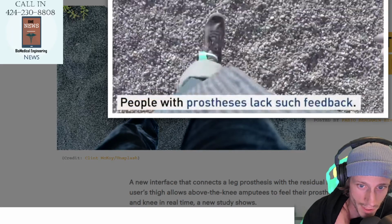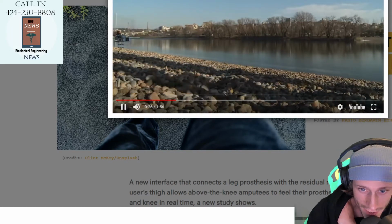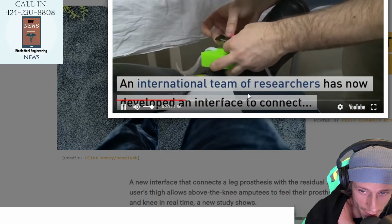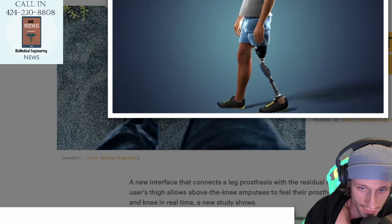People with prosthetics lack such feedback. It is therefore hard for them to walk evenly and confidently. This music's terrible. An international team of researchers has now developed prosthetics with nerves present in the patient's leg and his thigh.